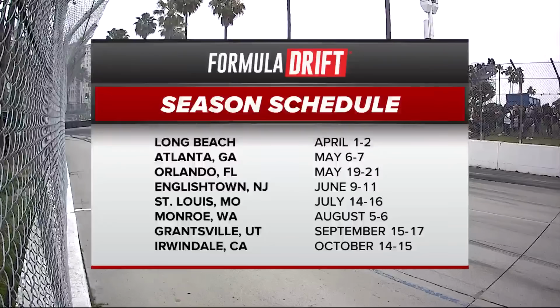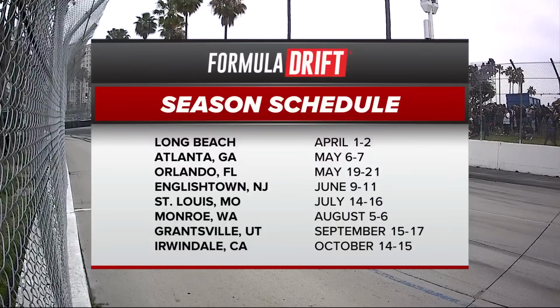Here's the season schedule for 22. We're back at it with our traditional setup of kicking things off here in Long Beach, ending at Irwindale. But we've added a new stop, removed a different location. Still 8 stops for our championship, but we slide into Utah in September.